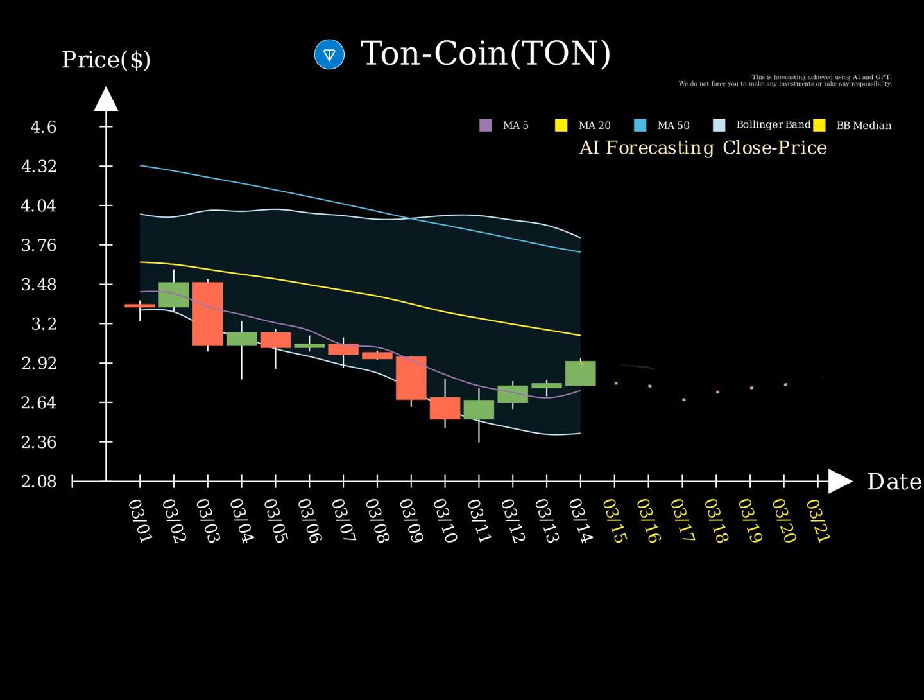The RSI indicator suggests that Toncoin is currently oversold, with a reading of 39.7. However, the downtrend and forecast data suggest that further downside is likely. The Bollinger Bands are also indicating a potential downward move, as the price is currently trading below the middle band and the bands are narrowing. Combining these factors, a short position with an entry price of 2.92, a stop-loss of 3.00, and a target price of 2.53 is recommended. This strategy aims to capitalize on the continued downtrend while managing risk through a defined stop-loss order.